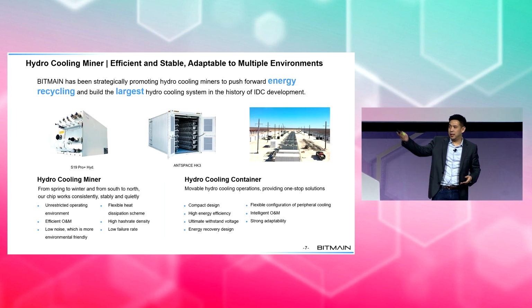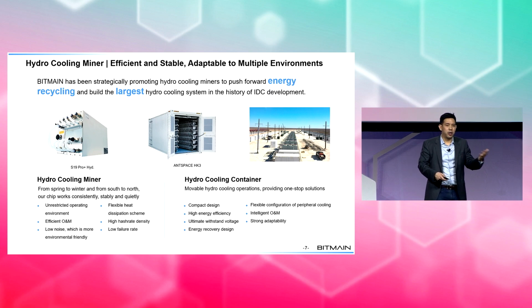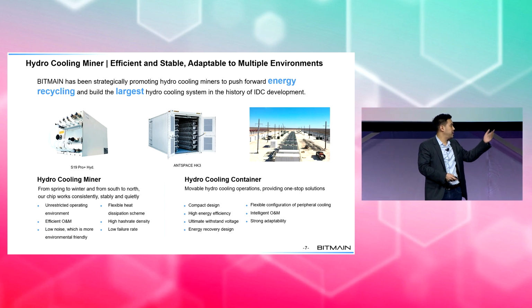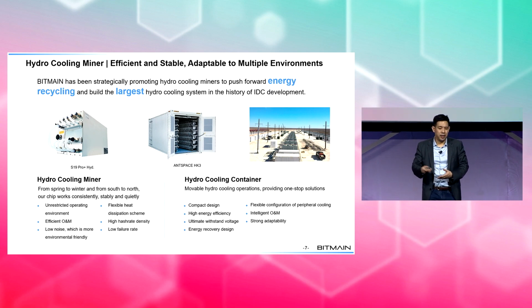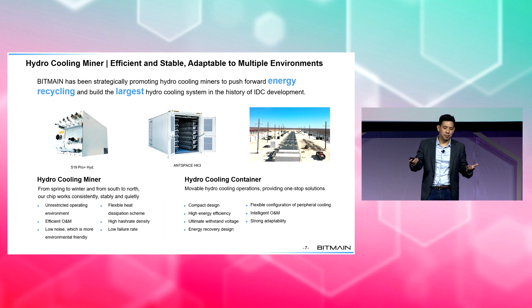Here you can see an image of a data center that uses hydro cooling, and we already have more customers growing globally that are starting to adopt hydro cooling in different parts of the world. So we can really see that this is starting to pick up, and more people start to believe in what it could do. From what you can see here, we have the Antminer S19 Hydro, and on the right side the AntSpace HK3. These are just some of the specifications and highlights of the products.